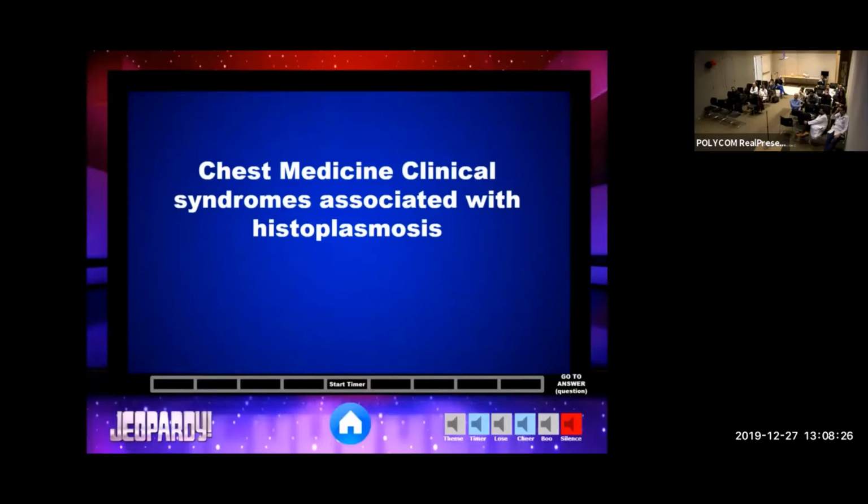Chronic cavitary lesions. You can have chronic pulmonary histoplasmosis that looks exactly like TB. What else? I didn't talk about this in my lecture, like other symptoms. Well, I don't care. I want them too. Lymphadenopathy. Bronchiectasis. So Christian is saying that he didn't talk about the other syndromes in his lecture, so we're going to allow him to say what he thinks. Okay, go for it.